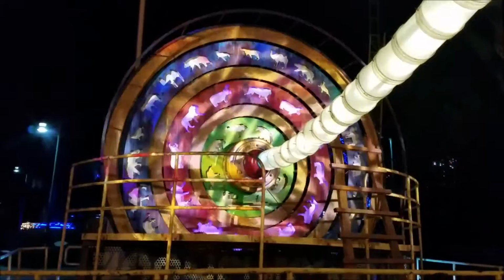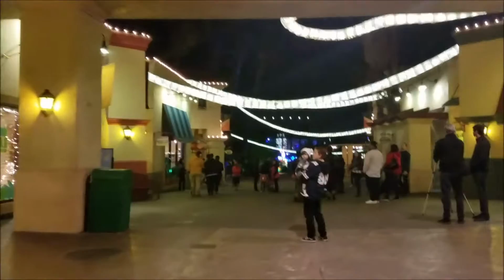They say that the whole lights run on animal power, so as you can see, the animals are fueling the lights. It's so cute. The gift shops are also really cool. They're all decorated with Christmas lights, and everything's just so festive.